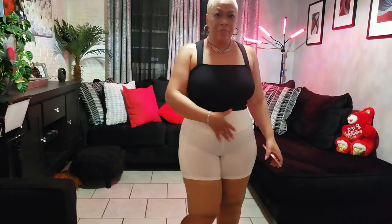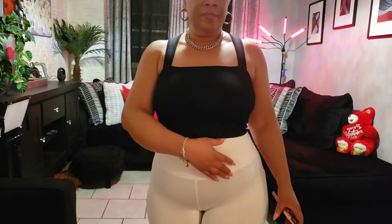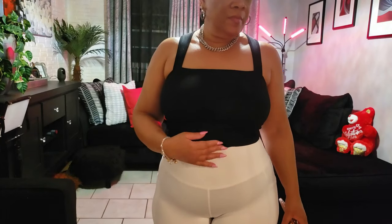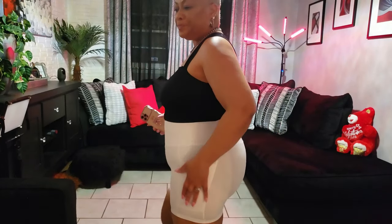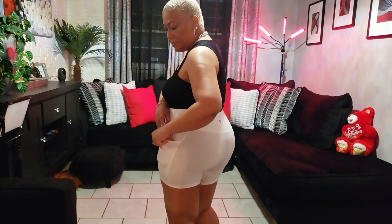Now, can we appreciate the high waistband? It's wide, elastic, and offers great tummy control. No more worrying about your shorts slipping down during yoga or exercise. These belly control shorts keep everything in place, so you can focus on your moves, not your waistband. And the pockets. Oh, the pockets.